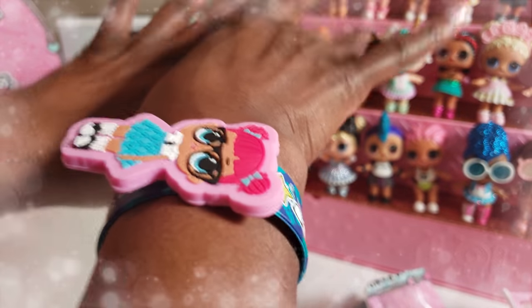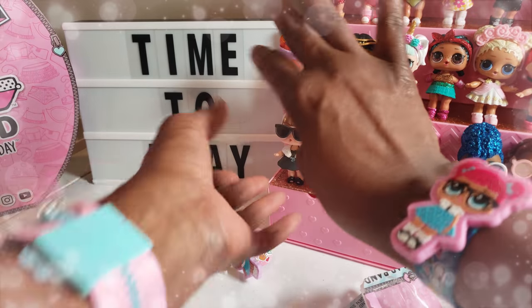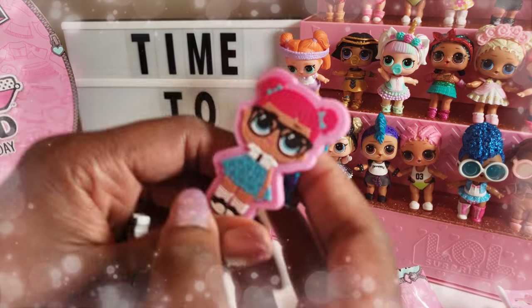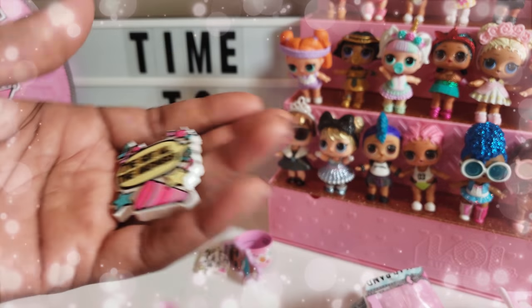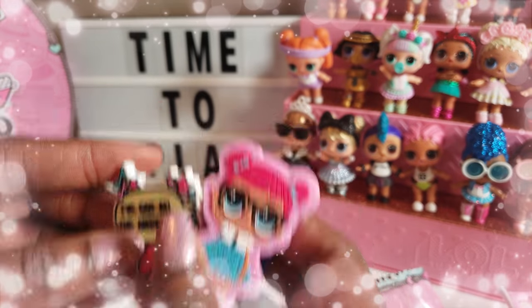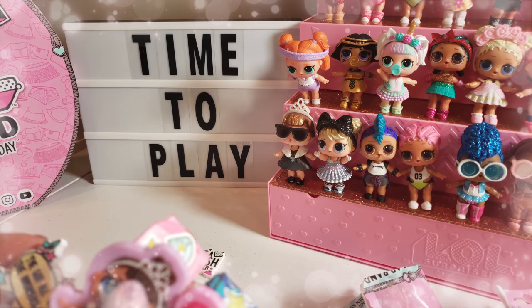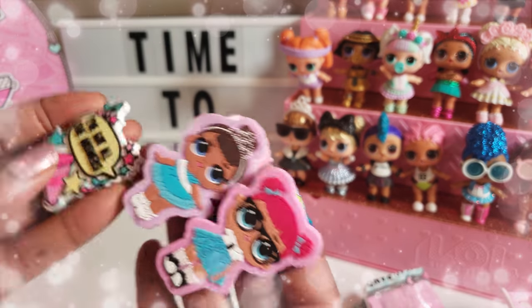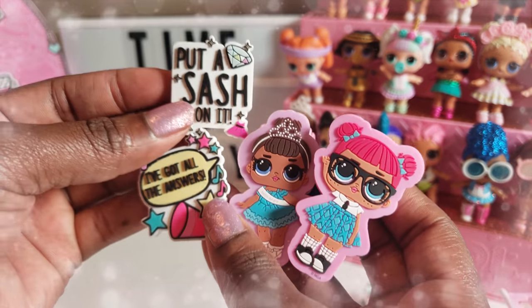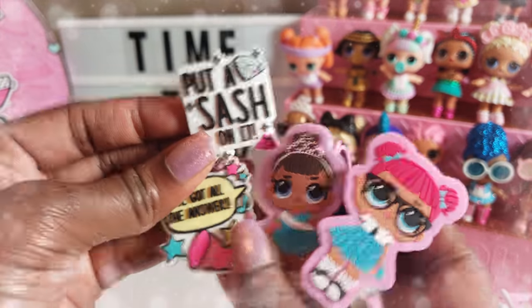Might wear these sometimes when I'm doing some unboxing with my little LOL stuff. You can take this one off, put this one on. It's really up to you, but I think these are super fantastic. I may collect some of the others only because I just think they're adorable. They are adorable. I love them, and I'm a big kid, and I love them, so I know you'll love them too.